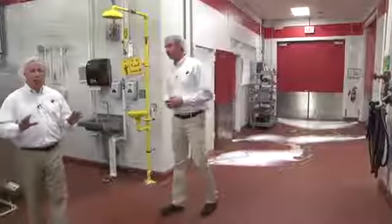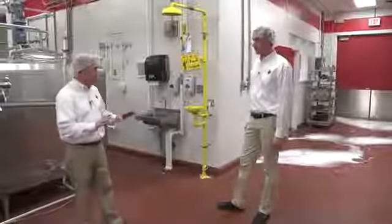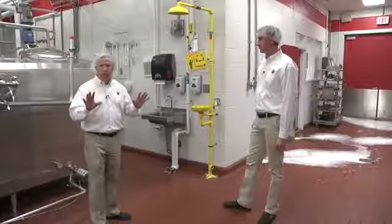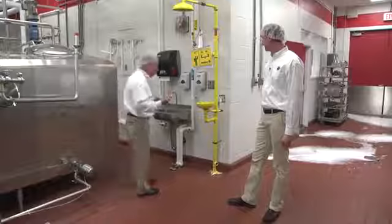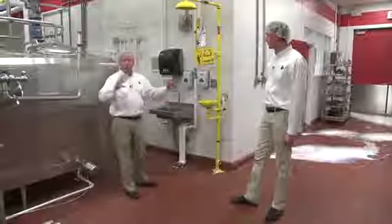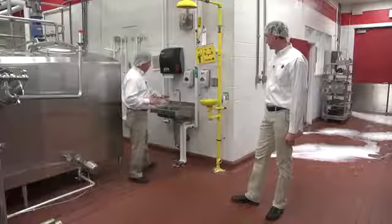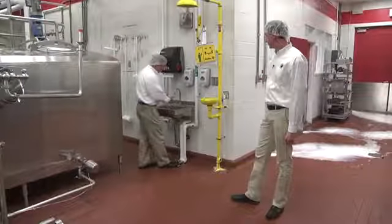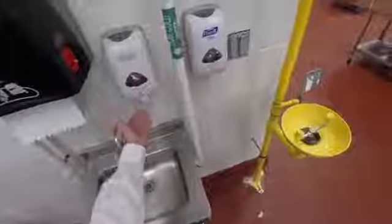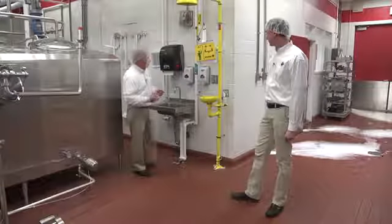Just as important as contamination from contacting the floor surface is the hand washing station and the ability to sanitize everyone's hands that enter the building, and also those that are working around the process area. In the hand washing area, we have various components. We have a touchless pedal system, we have touchless soap dispensers and hand sanitizer, and paper towels for cleaning.